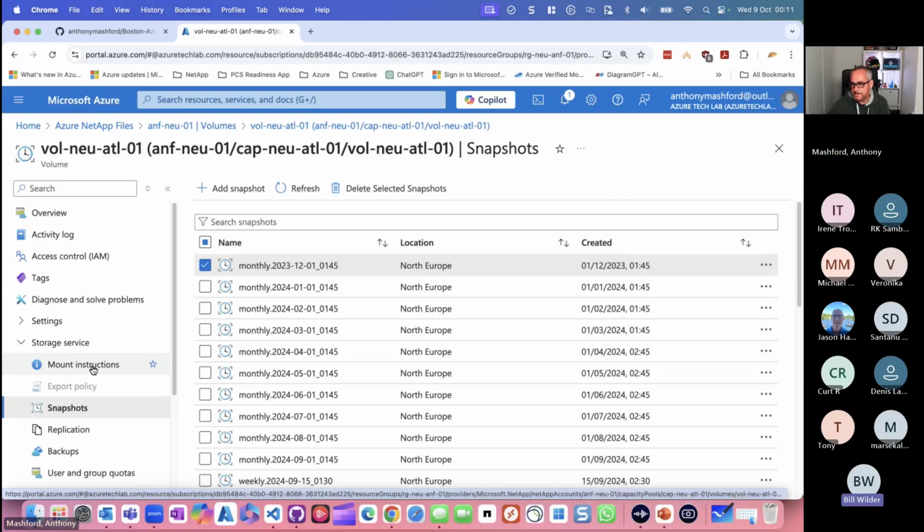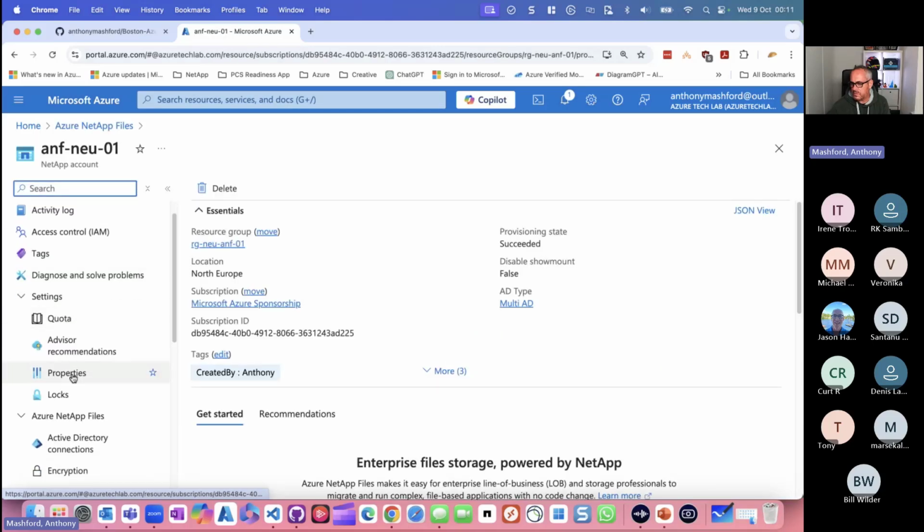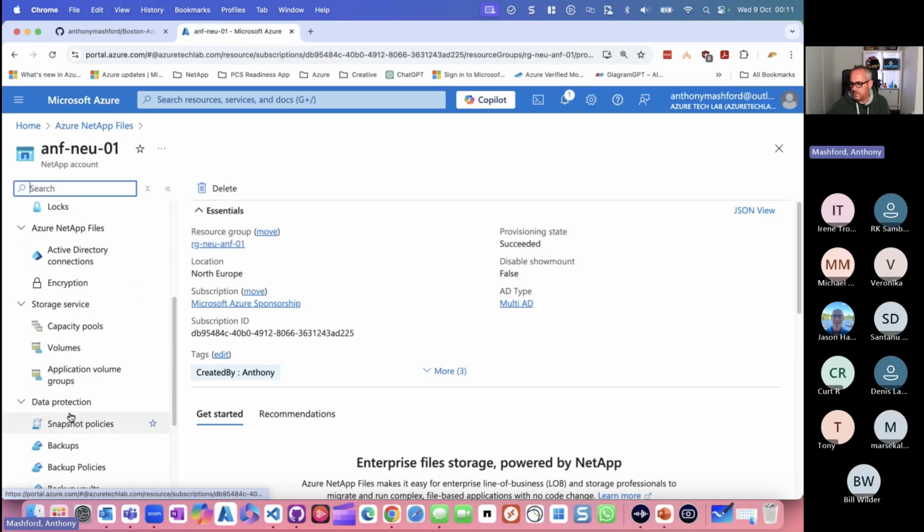Anthony, does the policy govern this also, say how long to retain each backup? Yes, there is the retention on the backup. Let me just go back up to here. Pretty sure.